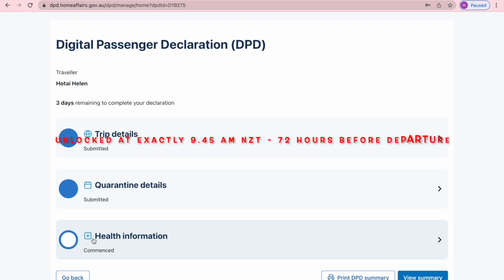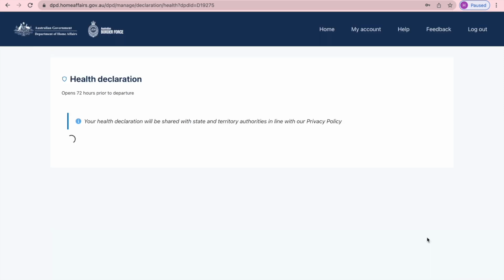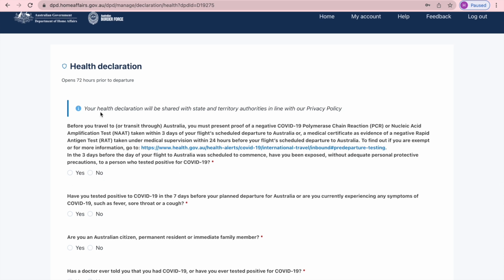We can see here that it is now unlocked and I can commence the health information. So let's go ahead and see what it entails. Okay, so the health declaration, yep, open 72 hours prior to departure. I think we all know that now. So your health declaration will be shared with state and territory authorities in line with our privacy policy.